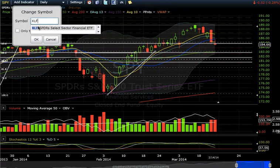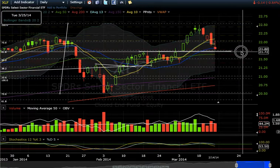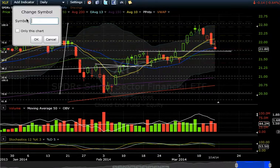Let's go to XLF, the financial index sector. You can see that the XLF is also into this previous resistance, now should be support. With these two moving averages, that's got to at least hold up the stock here. Price should hold here around the 2170-ish area, and your gap fill is just below that. So in this general vicinity, I am expecting a bounce in these overall indexes.